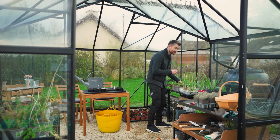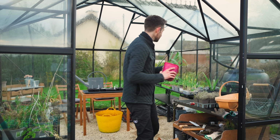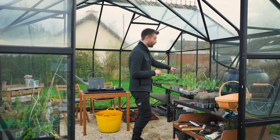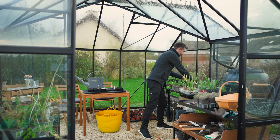Now, what's great about Babington leeks is that they're perennial. These are what they look like when they're a more adult plant, but you can also grow them from bulbils, which I have done over here. Lots of tiny little plants. Here they are. So I'm hoping for plenty.